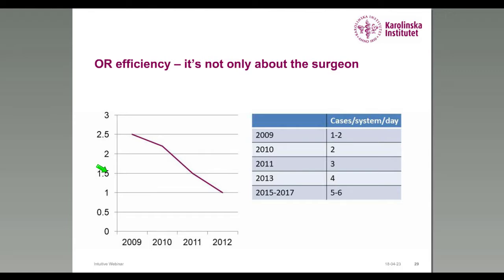And I need to stress this really strongly, because it's not only about the surgeon. Surgeons tend to focus on console time, surgical outcomes. This is turnover time. This is the turnover time in the theater at Karolinska.